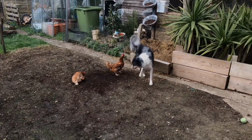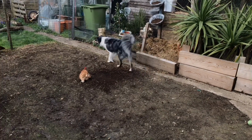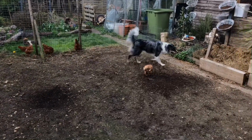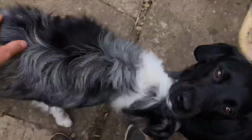Boston being a chicken dog. He is good with them. He does try and help round them up, but he gets a bit confused and takes them in a different direction, don't you, Boston? Boston! You beautiful blue eyes. Oh, sorry, Maddie needs attention as well. Right.